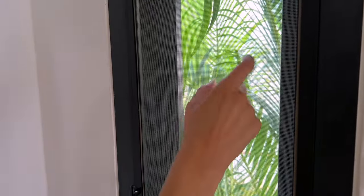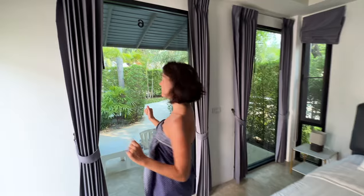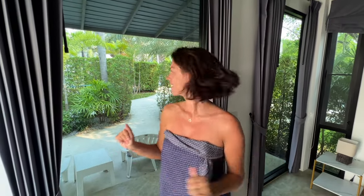Oh yeah, right, another thing. These windows have mosquito nets, which we really like and appreciate. And another thing that we like, which is really cool, these windows, you can see through them from the inside to the outside, but not the other way around, so they give a lot of privacy. Wave to the outside. Hello, outside! Well, maybe it's not 100% see-through proof, but definitely does something.